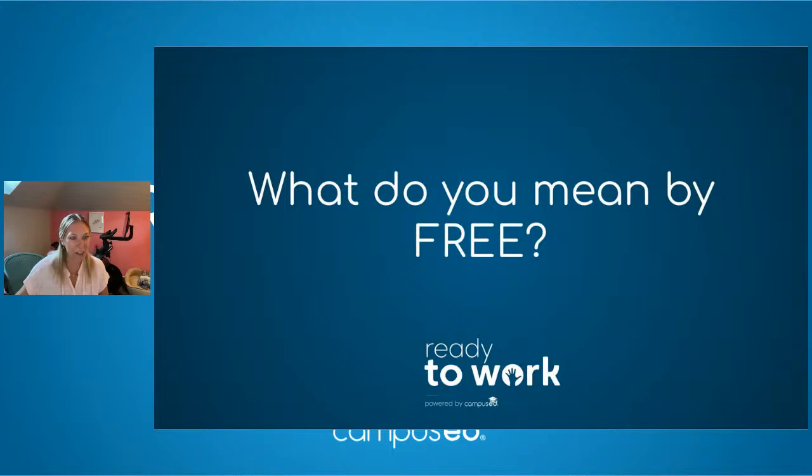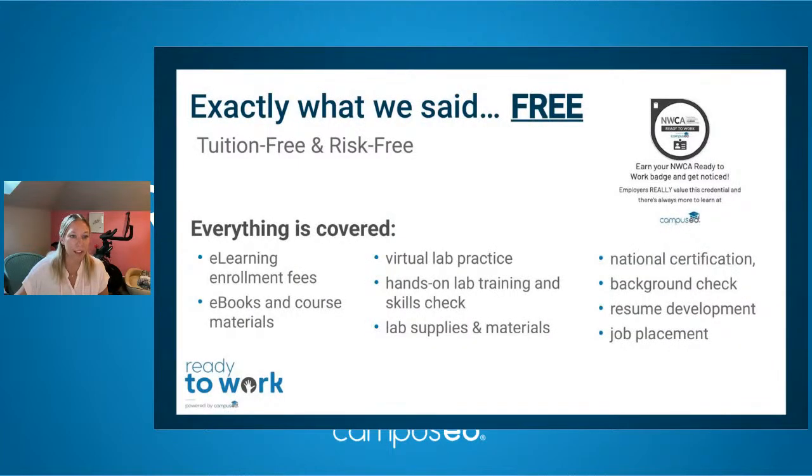And another question we get a lot is, what do you mean by free? So when we say that this program is free, it's tuition-free, risk-free, we really mean it. So everything's covered. Your enrollment fees, your virtual lab practices, resume development, lab supplies and materials, your online content, it's all free. Not to mention, once you're ready to sit for that national certification exam, that's also covered.